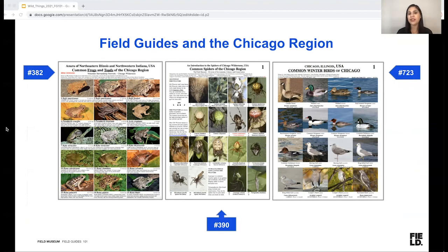The following three guides are some of the top downloaded guides, and they are great examples of traditional guides. Common Winter Birds of Chicago is one of my favorites for bird watching in local parks. Perfect for Chicago winter outdoor activities. And we also have a common summer birds of Chicago guide too.